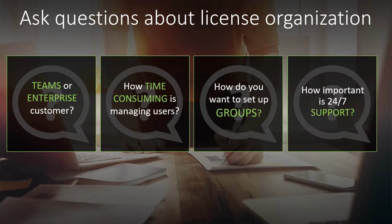Do they need support? Do they need 24/7 support? Those are some questions that I would ask that would lead me down the right path of whether they need to be a Teams or an enterprise customer.